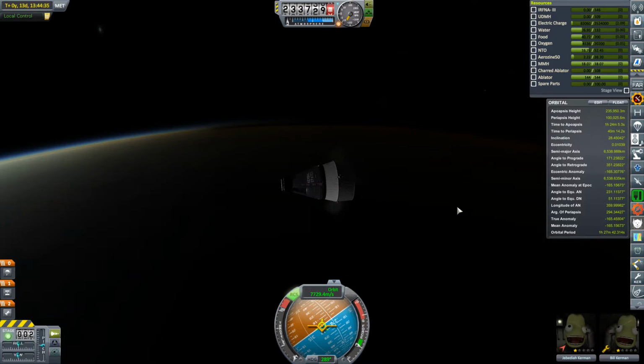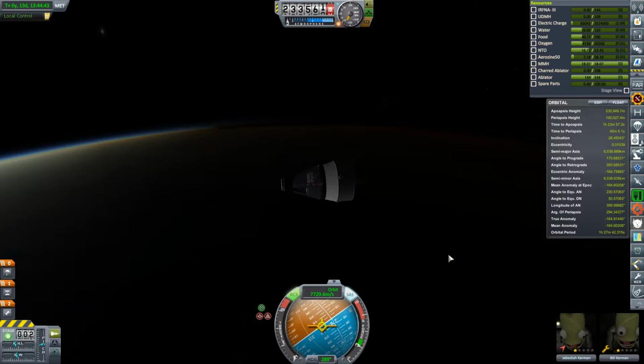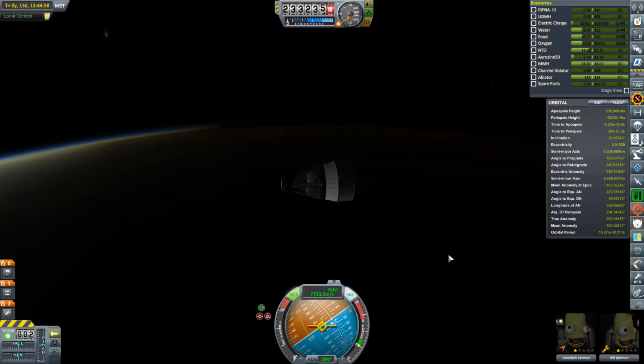Alright, don't waste it. Alright, 233 kilometres. Well, 233.5 kilometres. Time to atmosphere is 40 minutes, but obviously that will actually decrease as we begin to brake as we enter the atmosphere. But that is basically it. That is the end of the Gemini 7 attempt at 14 days.